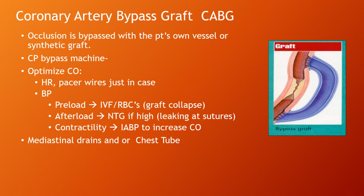Coronary artery bypass graft. This is an occlusion that's bypassed with the patient's own vessel or synthetic graft. They will be on a bypass machine that takes over the role of the heart, and it leaves the heart free to be made still, and they can actually do intricate sewing of grafts on the heart. The sternum is cut open, and it is a very big invasive surgery.